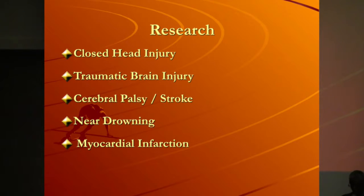Some of the research that we're working on right now: closed head injuries, traumatic brain injuries, cerebral palsy, stroke, near drowning, myocardial infarctions. We at UAB were actually scheduled to start a traumatic brain injury study back in, but it didn't pan out. We didn't get the staffing that we needed to support the program. We're pretty disappointed about it, but I think we may have another chance in the future.